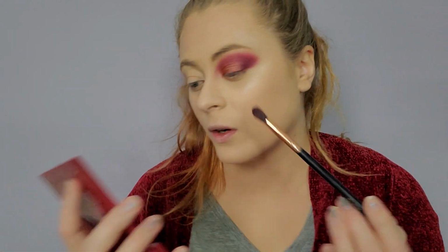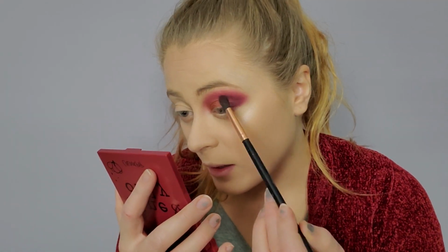It's really cute. I'm going to take that dark purple color in the corner and just fix it up a little bit. I will say I am getting fallout on my face. There is fallout under my eye. Just in case you were wondering, it's nothing major, but it is there. That's really cute. I like that eye. We're going to stop there for the eye.